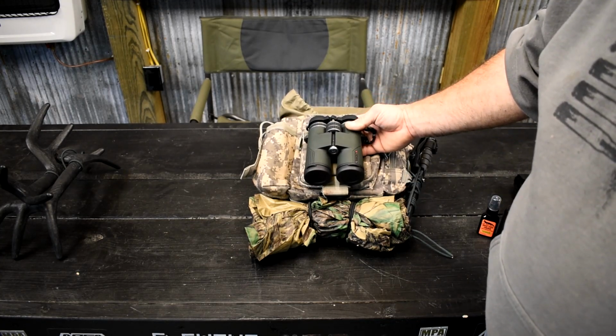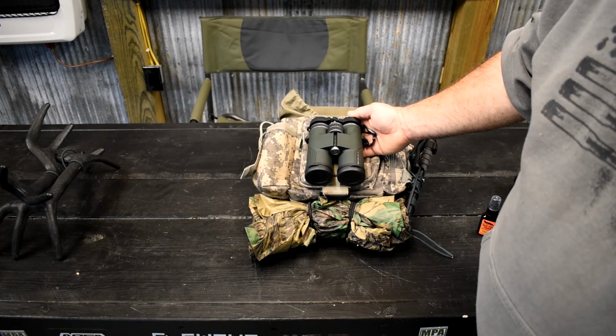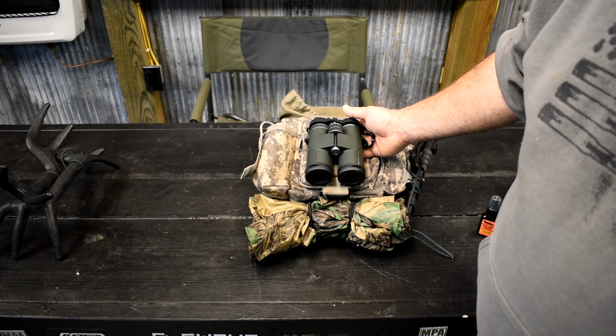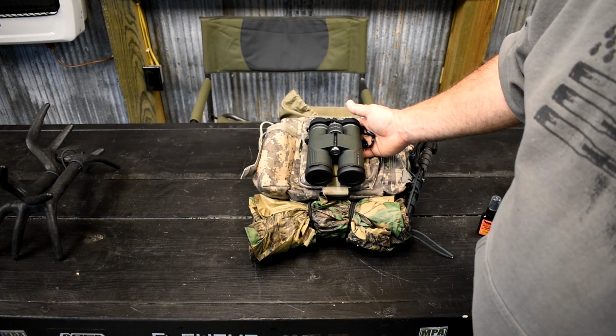Binoculars. Your favorite kind of binoculars. 8 or 10 power is plenty. You want to be able to bino the woods and bino the field and see what's going on. This is just standard stuff that I carry in my bag, and I carry it in there all the time.